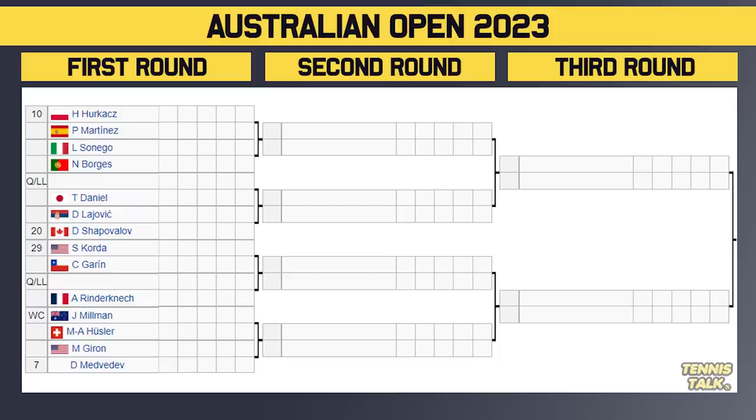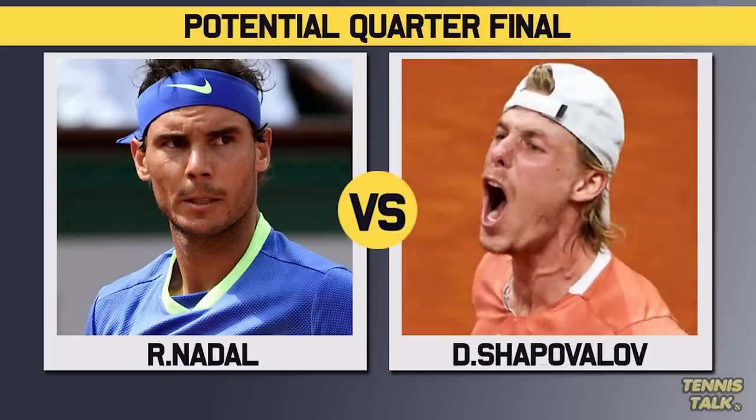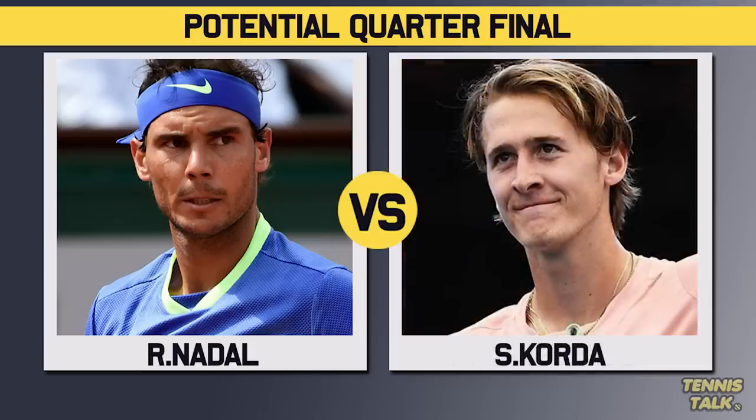So, possible third round between Korda and Medvedev. Possible fourth round between Shapovalov and Medvedev, or Hurkacz and Medvedev. And of course, the quarterfinals could be Nadal versus Medvedev. It could be Nadal versus Shapovalov again, like last year. It could even be Korda versus Nadal, which is no cakewalk either. So, very tricky section of the draw for Rafa Nadal.